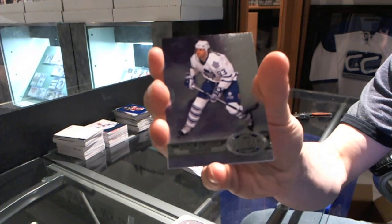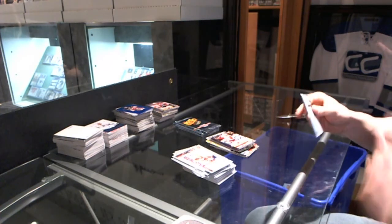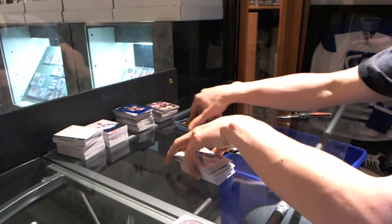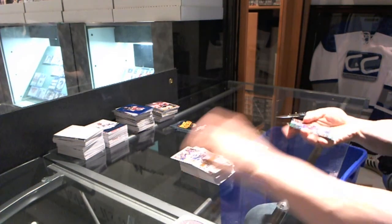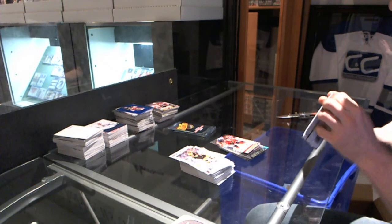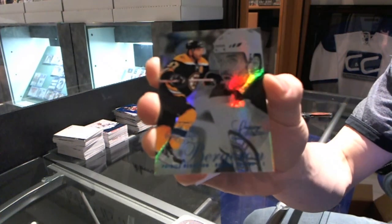Metal Universe for the Leafs, Dougie Gilmour. And a retro for the Red Wings, Pavel Datsyuk. Metal Universe for the Senators, Erik Karlsson. And a retro for the Canadiens, Carey Price. EX for the St. Louis Blues, Brett Hull. And a retro for the Hawks, Jonathan Toews. Flair Showcase Blue, numbered to 150 for the Boston Bruins, Patrice Bergeron.